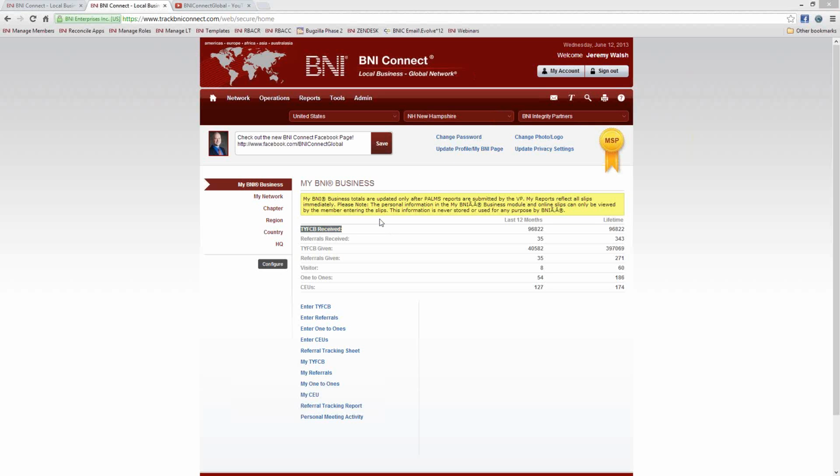Now, because it was never tracked before, whenever they started using this new functionality, everybody starts out with a 0. The only way to have this number start to tally is by submitting the thank you for closed business slips online through BNI Connect. And the reason why is because traditionally, thank you for closed business slips are anonymous. So the person that produced the income gets thanked, but there was no way to track who received the income. Now it can remain both anonymous and show up on your profile, but again, only if you enter thank you for closed business slips online.